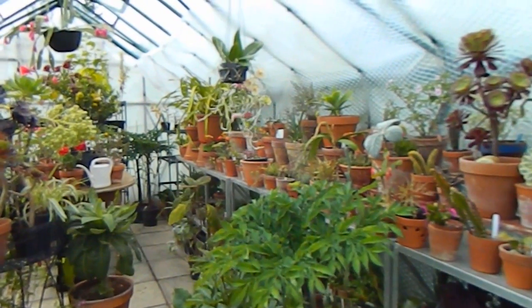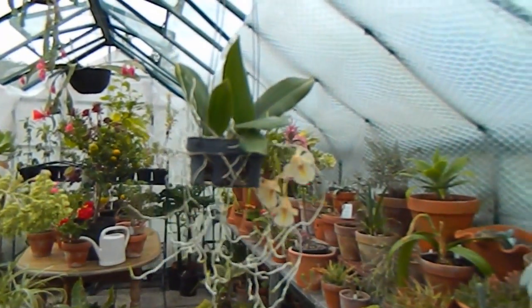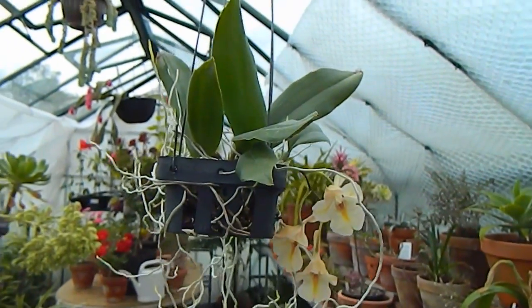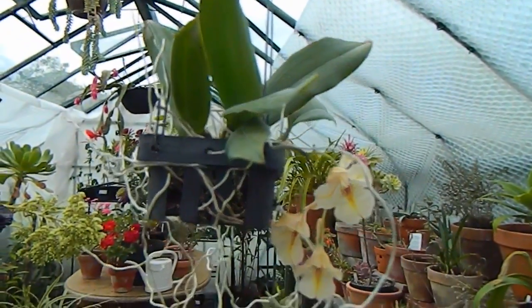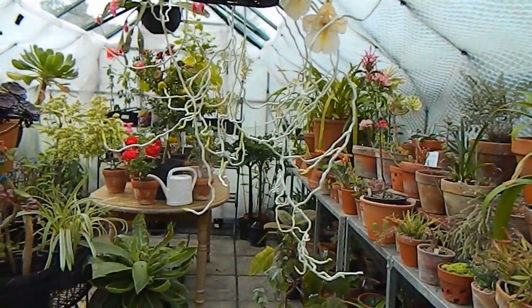And walking into the greenhouse now, we see the orchid in front of me. It's this one that I have hanging. Now, this doesn't live in the greenhouse. I've had it in the kitchen and I've just taken it out here to show you because the light is a lot better. And that's the extent of the orchid.